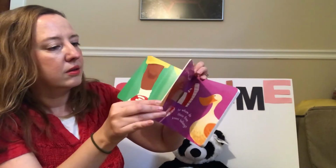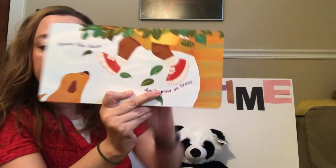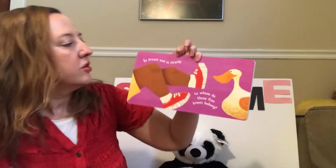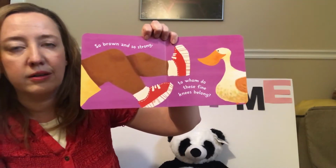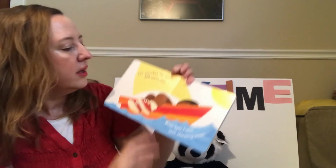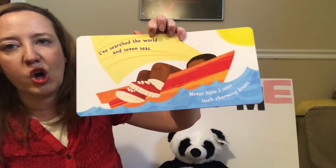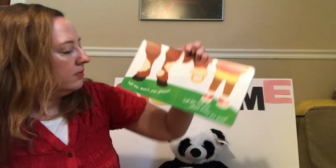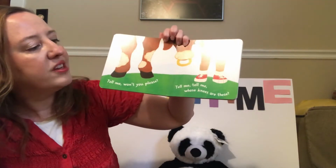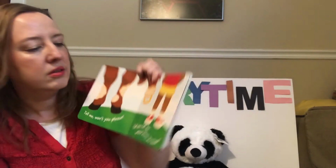Whose knees are those? Knees like these don't grow on trees. So brown and so strong, to whom do these fine knees belong? I've searched the world in seven seas. Never have I seen such charming knees. Tell me, won't you please? Tell me, who has knees like these? Look at those knees.